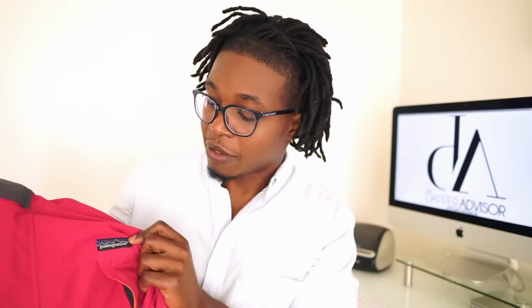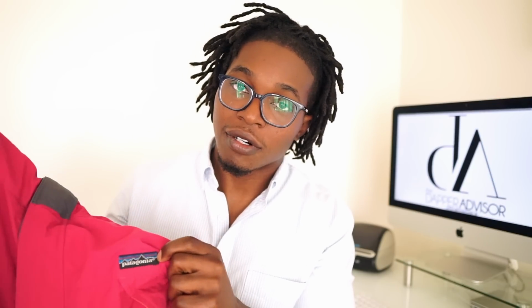But definitely look out for these Patagonia Storm jackets, especially if it has a little Patagonia logo, because I've noticed anything that has the little logo sells for a little more than the ones that just have the script writing or anything like that. So you'll see how this one sells.